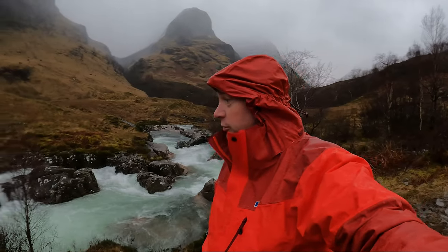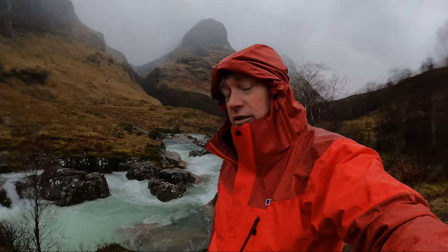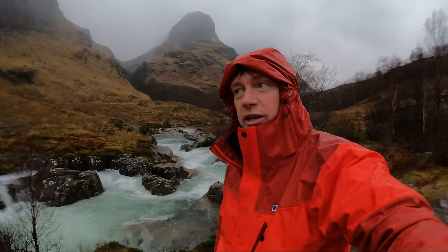So here, just been shooting away, F11, ISO 100, and you'll see the images of this place at the end.